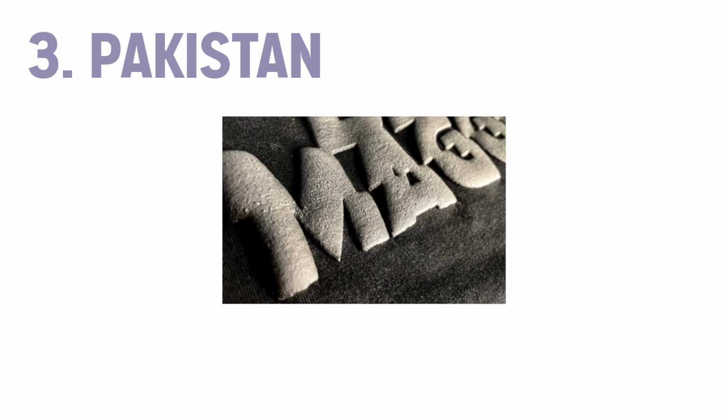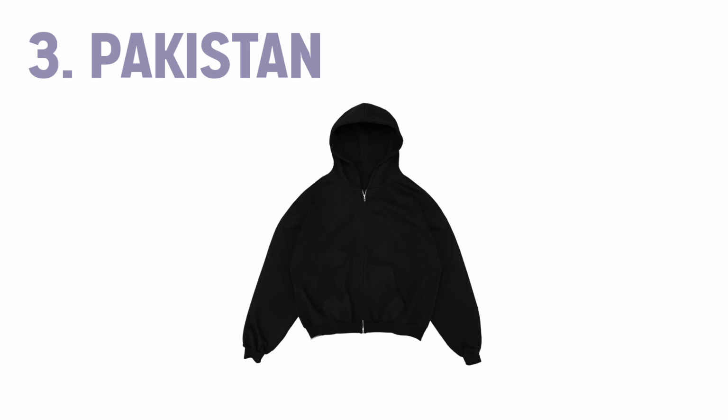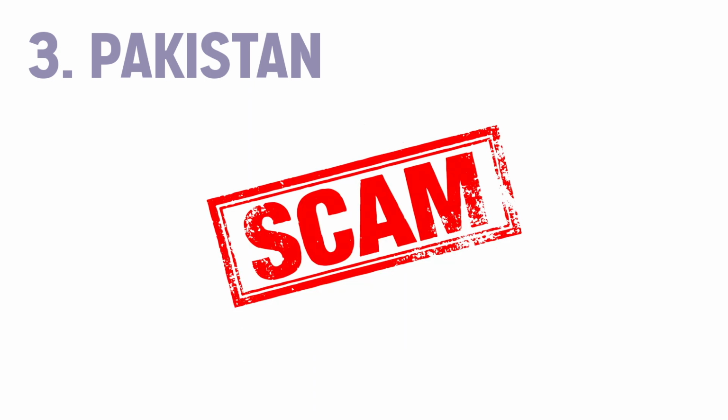The one thing I only like about them really is the puff print that they use. It's really puffy. It's like, I don't know how to explain it. It's just puff. Chinese manufacturers do puff print as well, but it's not as puffy as this. I've also heard a lot of stories of people getting scammed by these manufacturers.